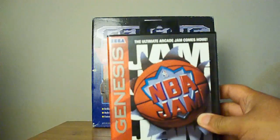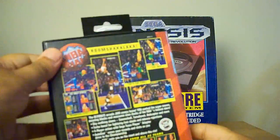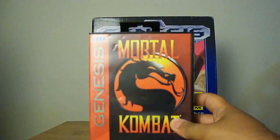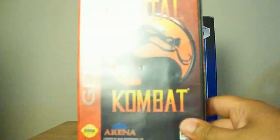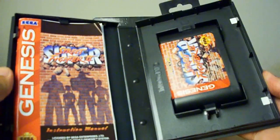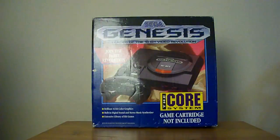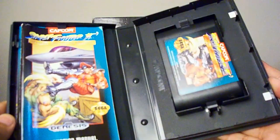Here we have NBA Jam, the manual complete, the Mortal Kombat 1. This is the version to get. We have Street Fighter 2 and Street Fighter 2 Special Champion Edition. It's complete with the manual as well.